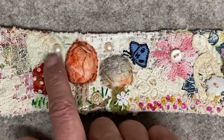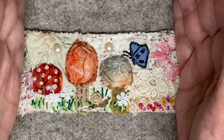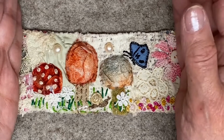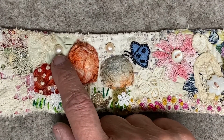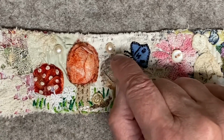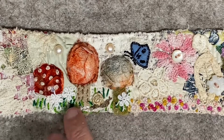These are real pearls I put up here. In my little world here, this area is sort of a fanciful, interesting area with pearl clouds. These pearls were great because I did a lot of jewelry before, and so I have these pearls and they're flat on one side and they have the hole through them, so they're perfect. They lay perfect. They look perfect. I love them. Then I made a little snail.